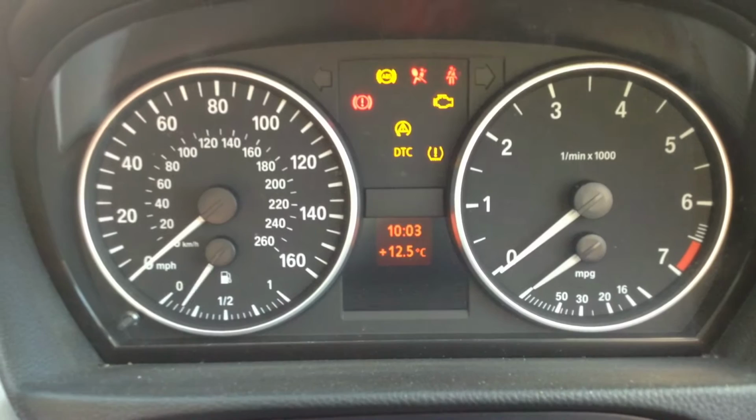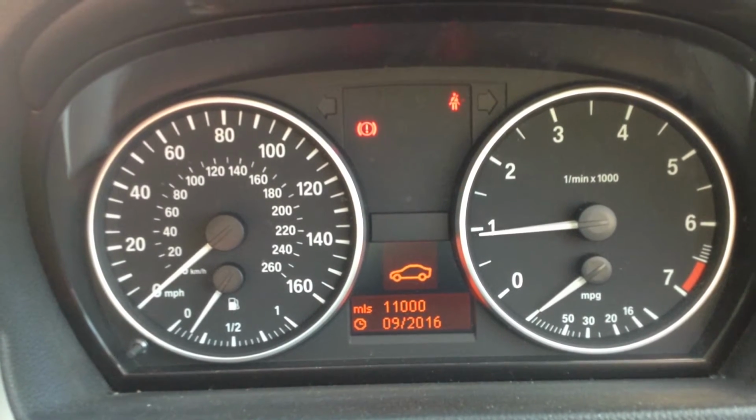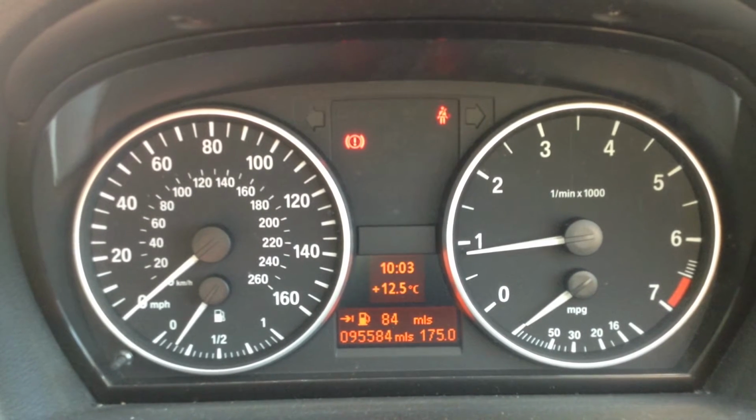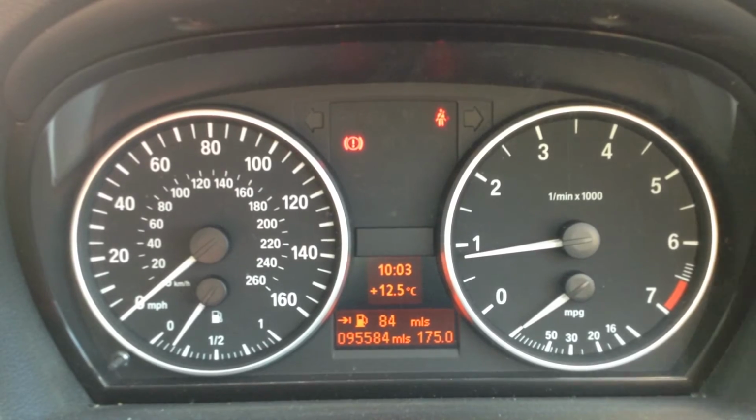And starting the vehicle up. As you can see, no issues at all starting the car. No symbols appearing on the dash. 95,584 on the mileage.